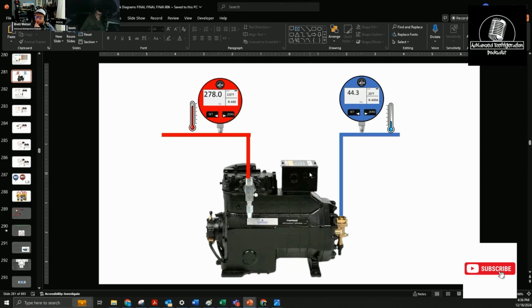But they're also, the one affects the other, right? So if you have a high superheat coming in on the suction side, you will see, and it's pretty linear, you come up a couple degrees on the suction superheat, and you'll see it in the discharge line as well.